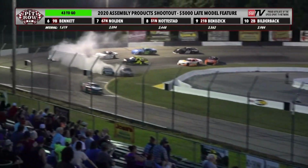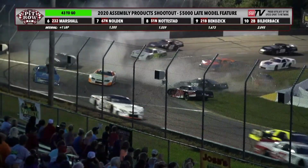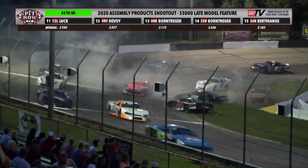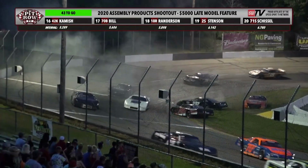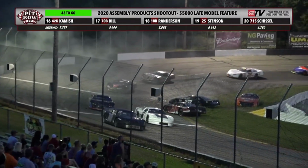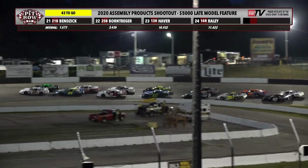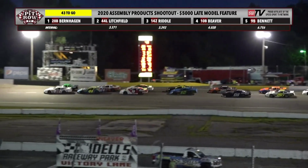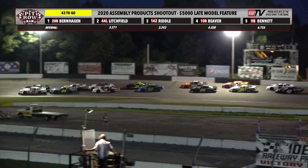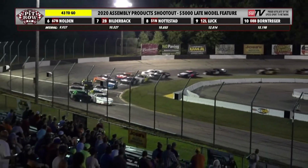Turn 4. But the yellow is out. Yellow is out. Major melee in turn 4. It's Marshall around. Bensick is spun. And I believe that's Borntrager down in the grass as the caution comes out with 43 to go. $1,000 bonuses as well for the local drivers, and there are plenty of them up front right now. Jesse Bernhagen and Zach Riddle getting ready to lead the field back with 43 to go. We're back to green.